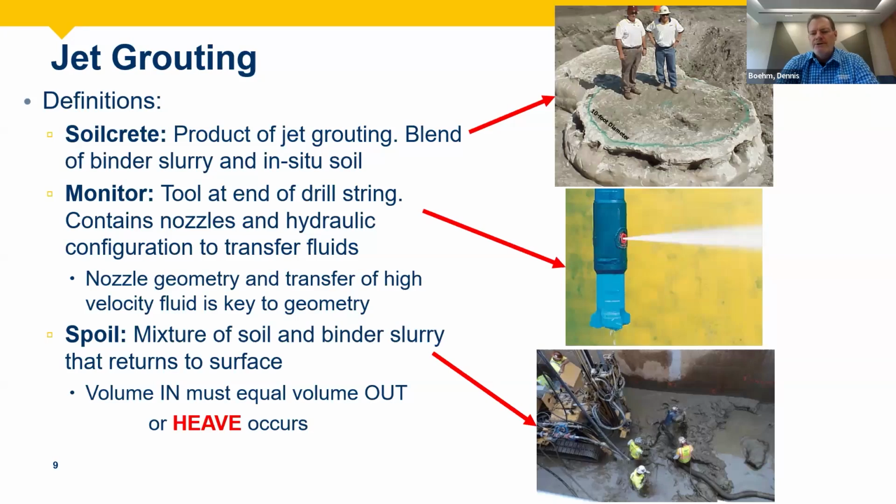The monitor is really the heart and soul of the process. It's the device at the bottom of our drill string that takes all of those fluids we're sending down the drill string and makes them exit at 90 degrees. Typically there are different nozzle sizes in there that help us focus that erosion energy at the soil we're trying to mix.